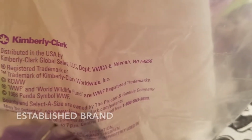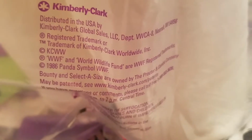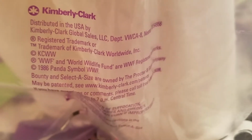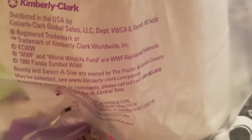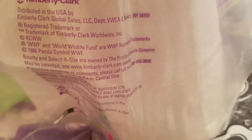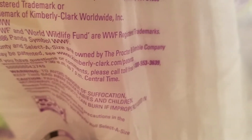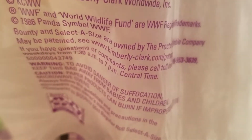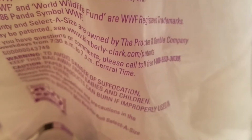This is Kimberly-Clark, distributed in the USA by Kimberly-Clark Global Sales LLC, Neenah, Wisconsin. Registered trademark of Kimberly-Clark Worldwide Incorporated, KCWW. WWF and World Wildlife Fund are WWF registered trademarks, 1986 panda symbol. Like I said, I've been seeing this symbol for a long time since I was a little kid. Bounty and Select-A-Size are owned by the Procter & Gamble Company, may be patented. See www.kimberlyclark.com/patents. If you have questions or comments, please call. There's the number you could call, 7:30 a.m. to 7 p.m. Central Time.